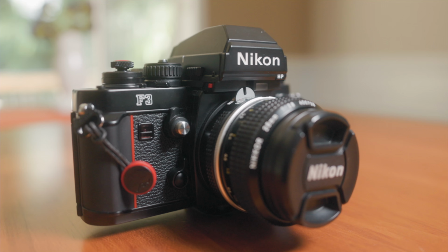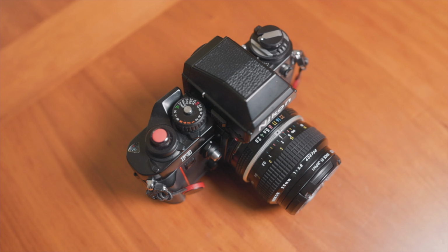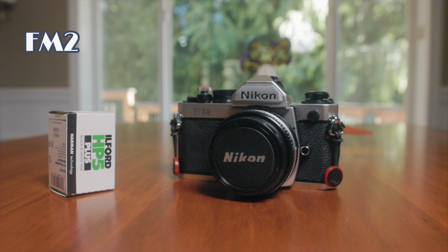I started with the F3 model, which is a little bit on the more expensive side, I would say. The FE series is admired by people, and there are a bit more affordable models there. FM2 is a great model to start with. I've just searched online on eBay, and I found an FM model with a lens for 90 bucks. And the seller claims that it's all in working condition. So there you go. You can get a camera below 100 bucks.